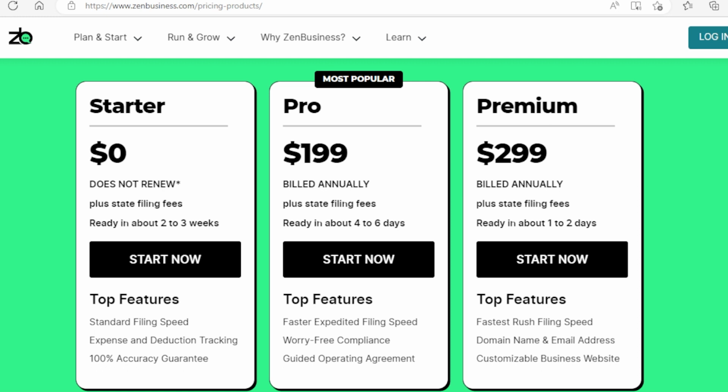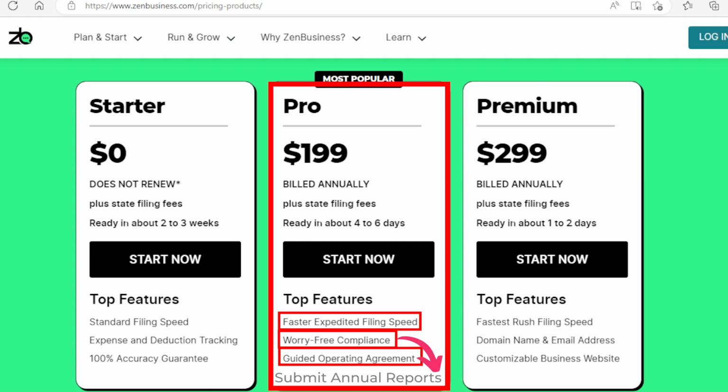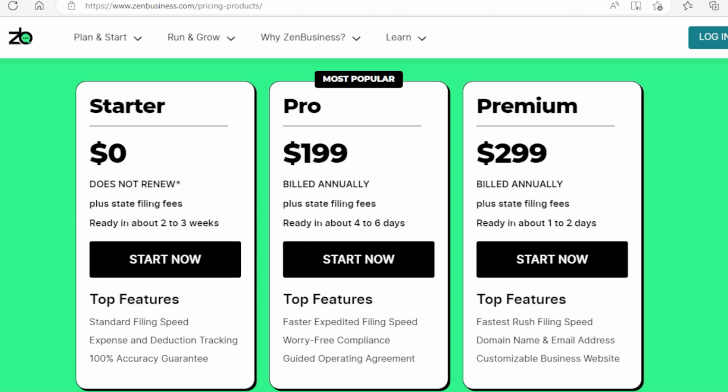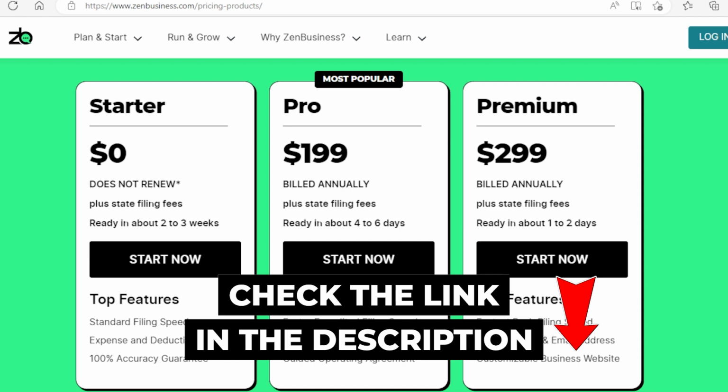Now, if you want to expedite the filing process, you can upgrade to the $199 Pro package, which includes faster filing, worry-free compliance where they can help you submit your annual reports, and a guided operating agreement. For an even faster 1 to 2 day processing time with all the bells and whistles, you can go all the way to the $299 Premium plan, which also provides you with a domain name, a website, and a business email. Now, if you have chosen one of these plans and are ready to get started, then you can use this special link to go and create your LLC.